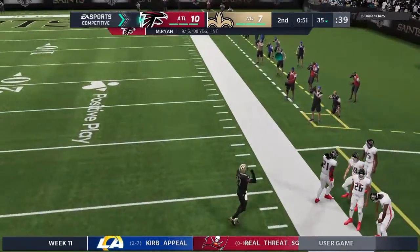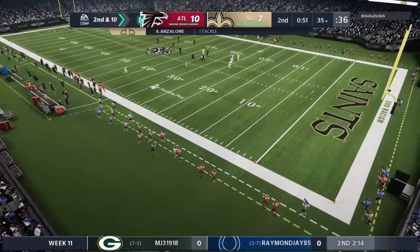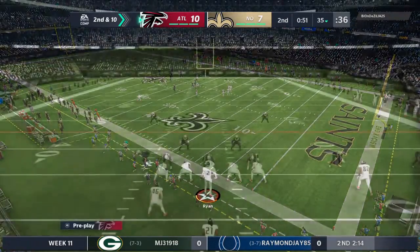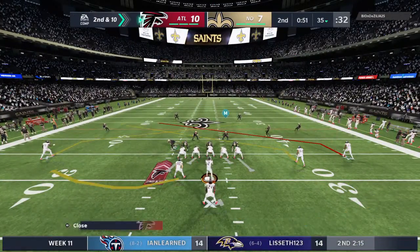Throwing to start the drive, but that one incomplete. He was looking for Todd Gurley, but it'll be 2nd down. A deep ball down that right sideline, and he made sure that he put it where either his guy was going to catch it or no one was.